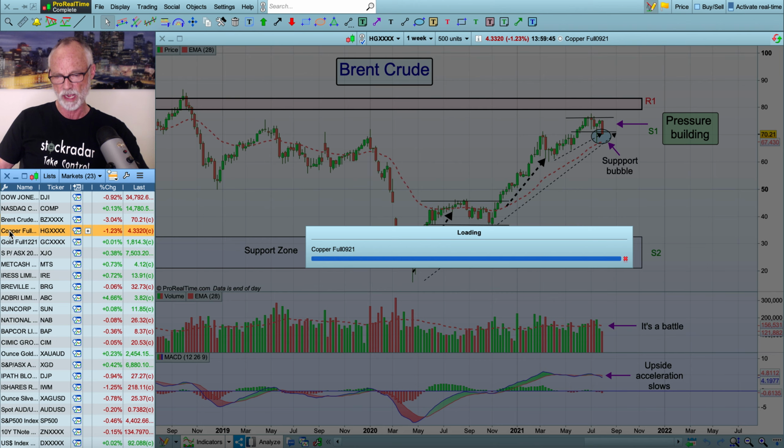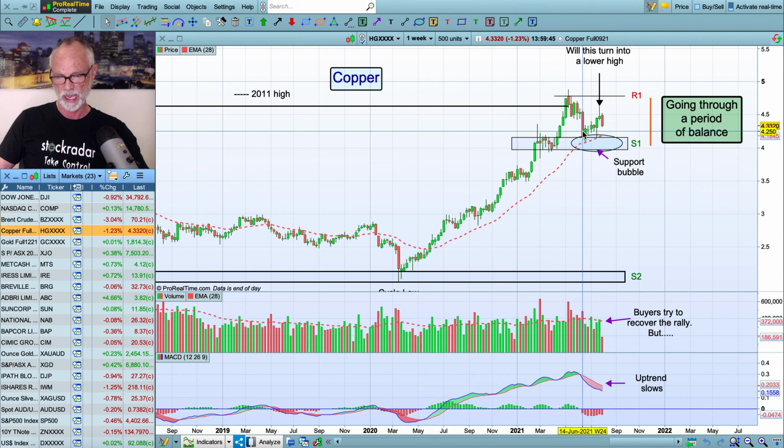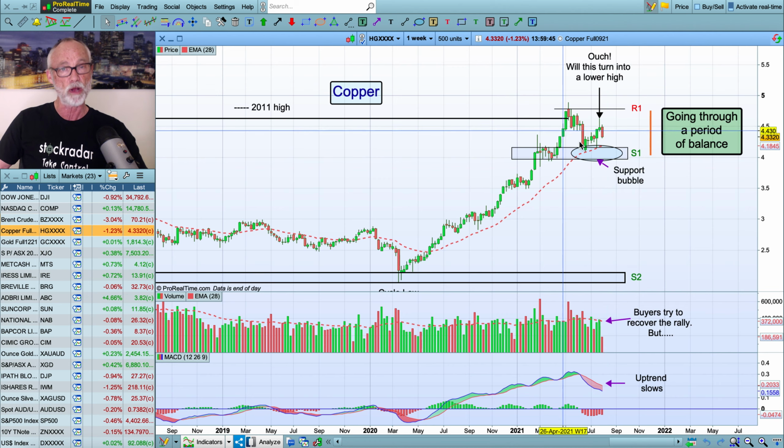It's slightly more advanced here. We've come back a little bit off this high, and we can see these big down weeks here and a bit of volume, a bit of heightened activity. We've had a rally. It's tried to get back to that high and it hasn't been able to achieve that at this stage, and we've had a down week this week. So that's potentially putting us into an out situation. Will this turn into a lower high and put pressure on S1? So we're in relative balance while we're in here, but the sellers in this position are starting to take a bit of control at the moment.